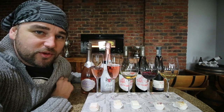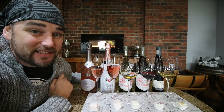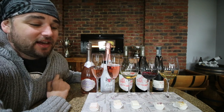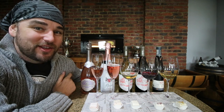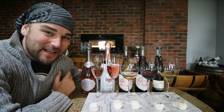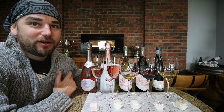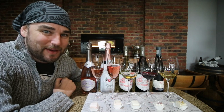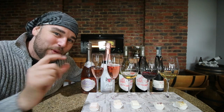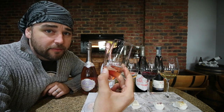First one in the row here is your Pinot Noir Rosé. Pinot Noir Rosé MCC style. So obviously in South Africa we can't use the word champagne because champagne is only something that comes from the place in France called Champagne, but we have our own style in South Africa which is called MCC. Méthode de Cap Classique. So we kept the French twang in there, but it's definitely our own Cape version of that.